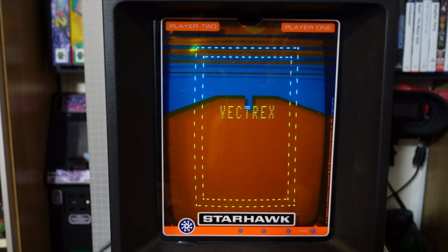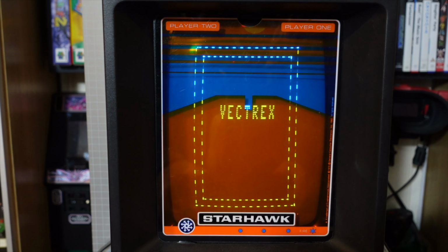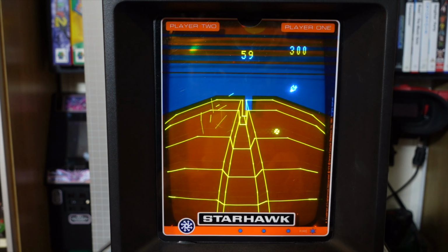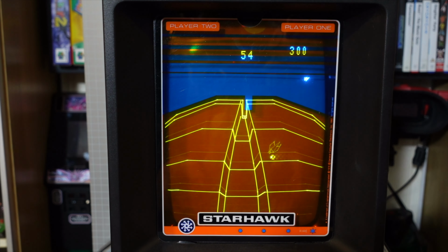Starhawk. Now, Starhawk is a really good game. Slightly Star Wars influence. Crater shooter. Yeah, you're in the bottom of the Death Star.